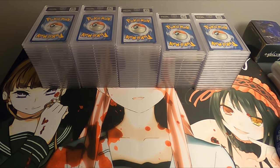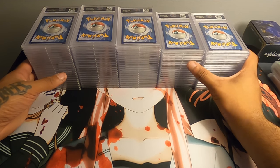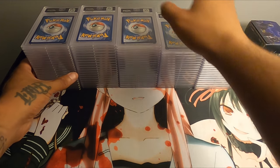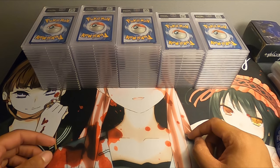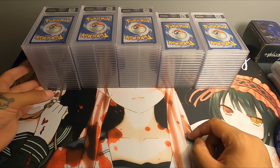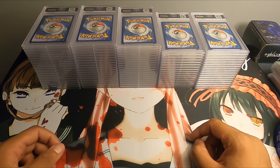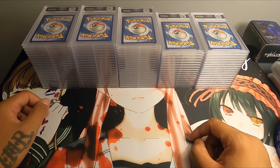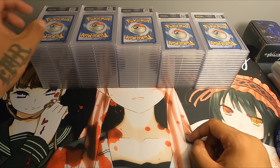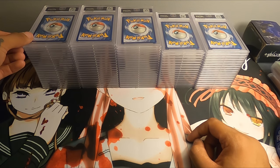All right, as you can probably see here, we got a huge bulk return from PSA. I sent this out August 2020 through GradedGem, which is like a middleman service for sending in your cards, and it took over a year to get these back. So I'm very excited. I have like a general idea of what I sent, but obviously it's been so long that I might be surprised with some of the stuff I pull out of here. So let's get into it and check out what we have.